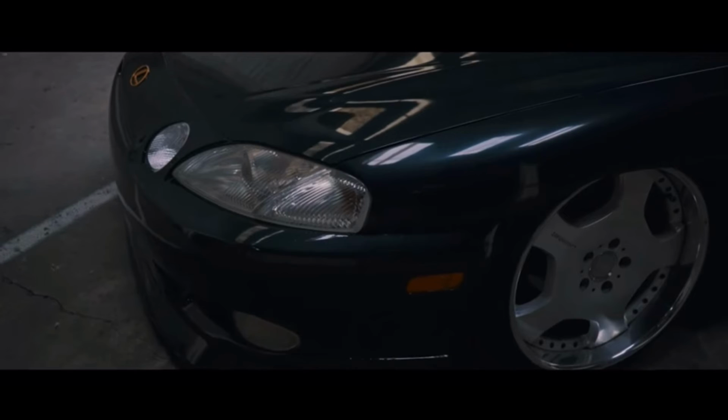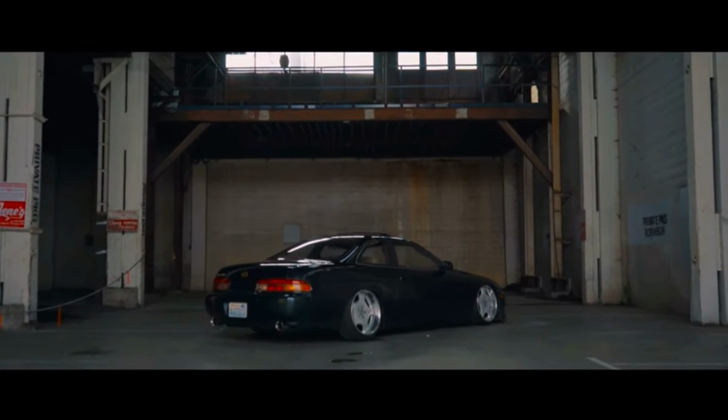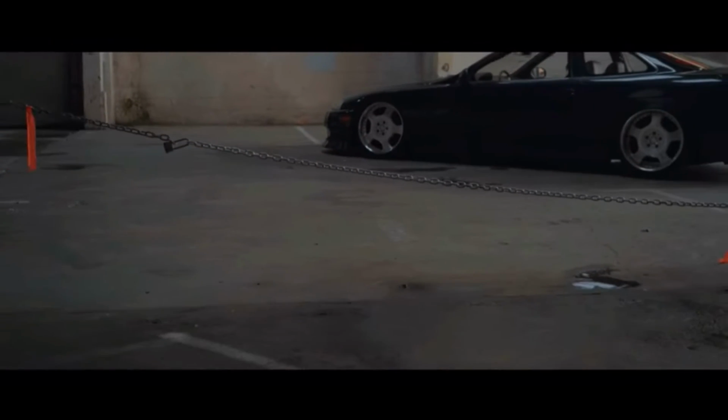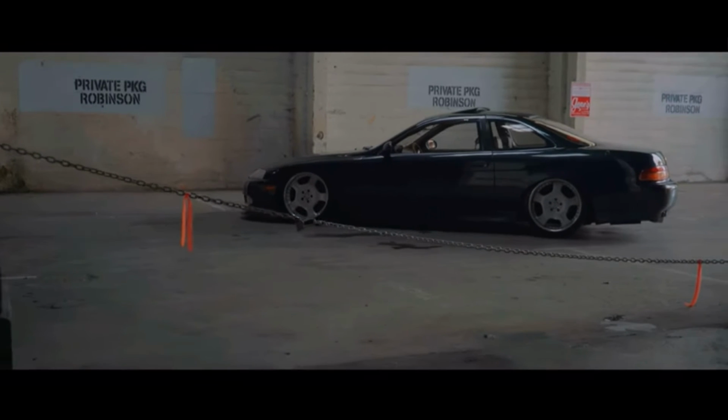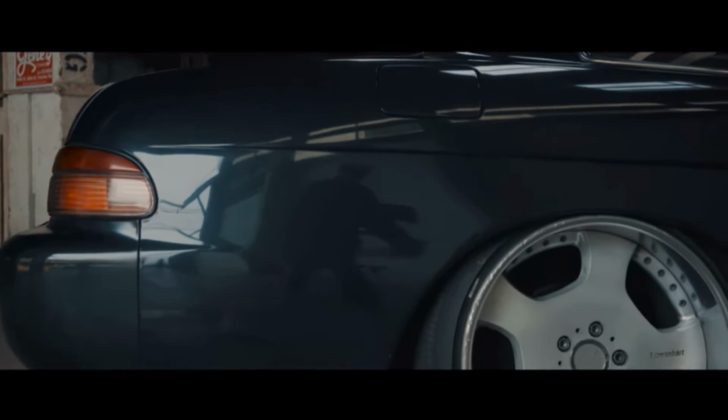But the one huge downside is they didn't come in a manual transmission because they're a luxury car. And so they were like, oh, luxury doesn't have manuals. They have automatics. I don't care. All right, it's not a luxury car anymore. You think it's luxurious drifting my car around? That's not luxurious. That's exactly what I'm going to do with the SC400.